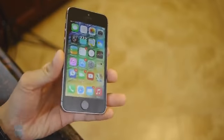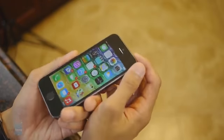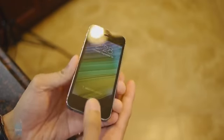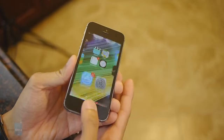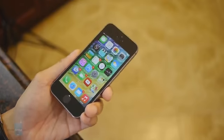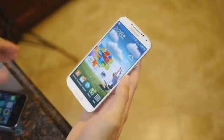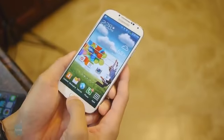So with the 5S, the most unique thing is just the biometric Touch ID fingerprint sensor below the display. So it's pretty easy actually unlocking the device with your finger. So it's just like that. It's also used to confirm app purchases too. Now with the Galaxy S4, there's just a ton more options available to it. So we're gonna just list some of the favorite ones we like.